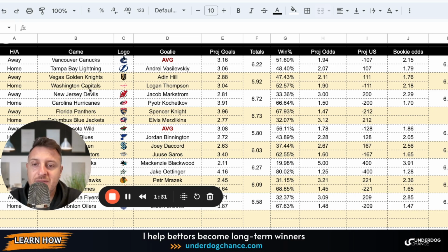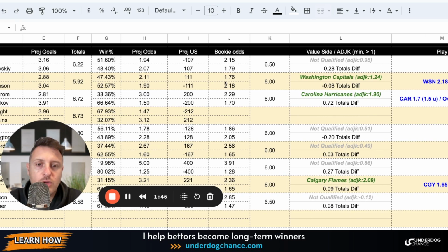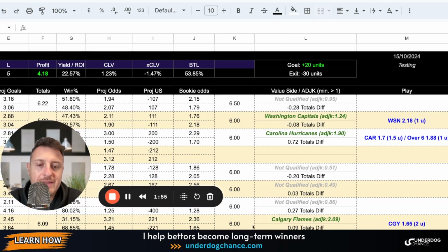on my projections, they are slightly underrated. Vegas Golden Knights, Washington Capitals, Aiden Hill against Logan Thompson. Based on my projections, Washington should be a small favorite, although this is close to a 50-50 game. Bookmakers have Washington at 2.18 or plus 118, and we have Washington as a one unit play based on the rules I set here, right?